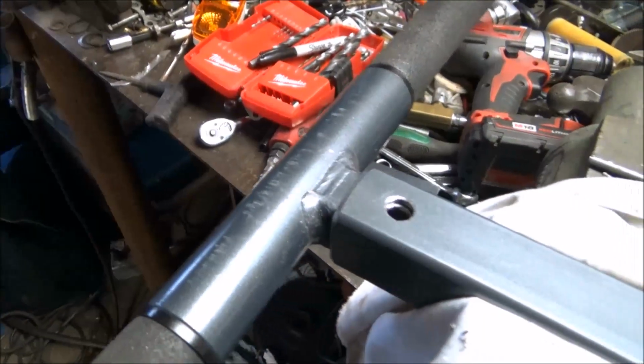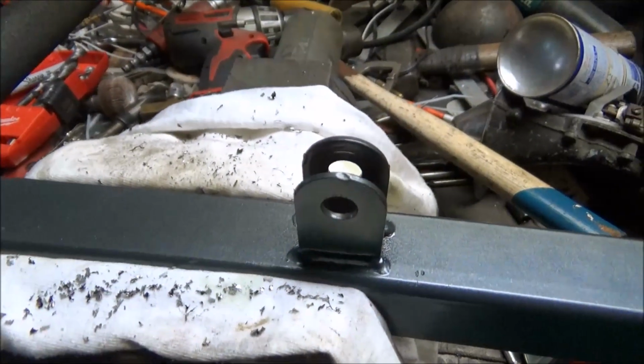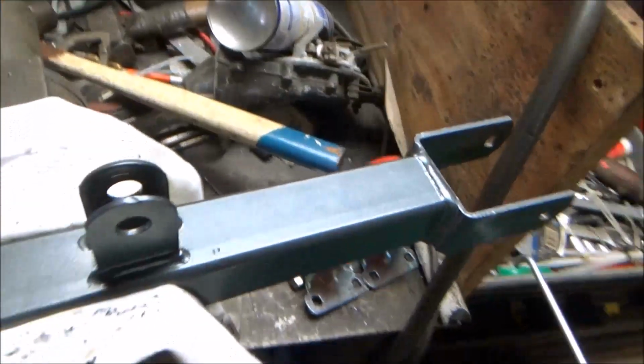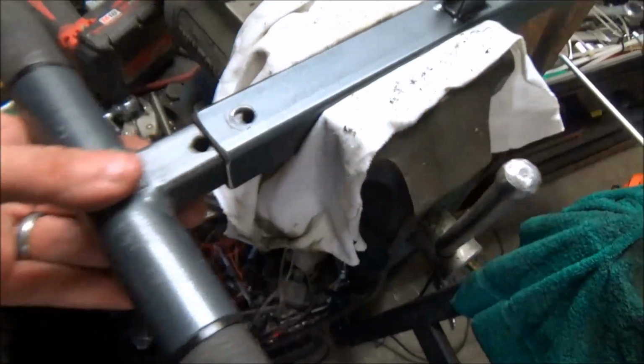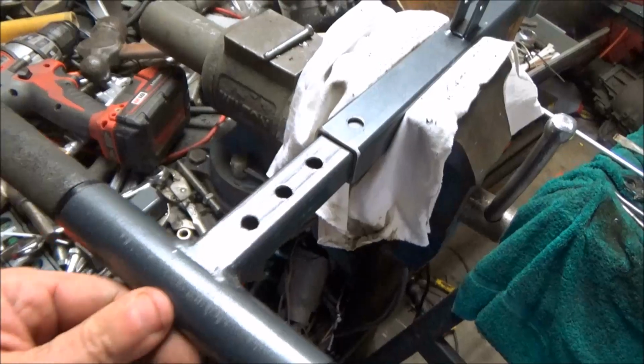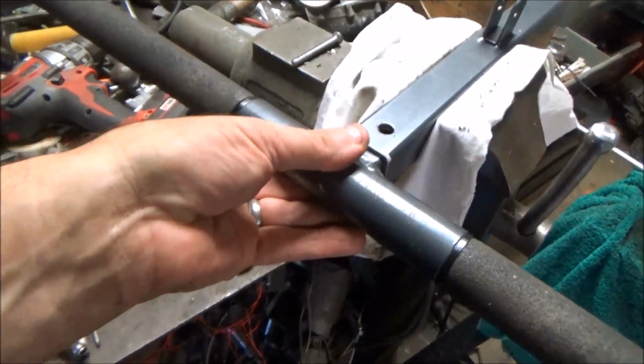So now you can see it better that it's in the vise. This was there. That was there. That was the wheel that went under the seat. This was a bracket that went to it. And it just happened to be the bigger stuff. So the bigger stuff slides in the smaller stuff. So now I have an adjustable T-bar.